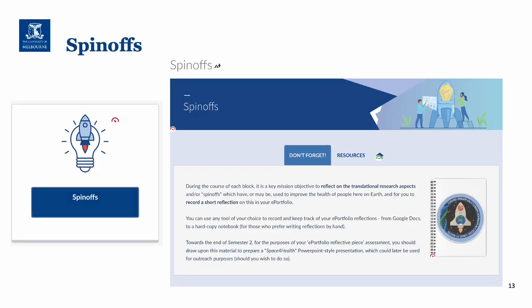There's the usual tile linking to the spin-off resources to help you with your ePortfolio reflections and your final presentation on spin-offs. And just a reminder that for the last tutorial of the year, we'll be asking for 3 students to volunteer to share your spin-off reflections with us live. These will not be assessed. The assessments will be on the pre-recorded versions as per the spin-offs and the feedback that you provide on Canvas to another student's presentations. But this is an opportunity to share your presentations with an interactive audience.